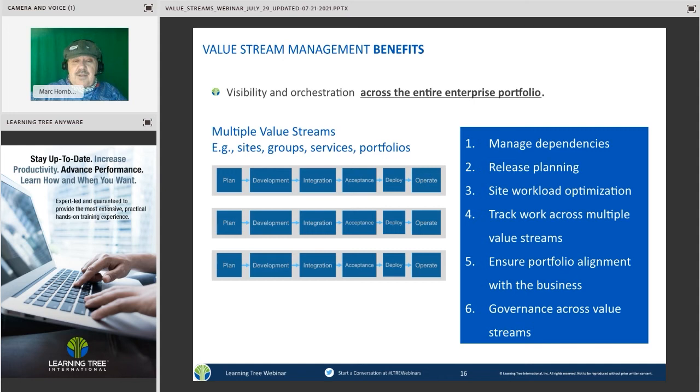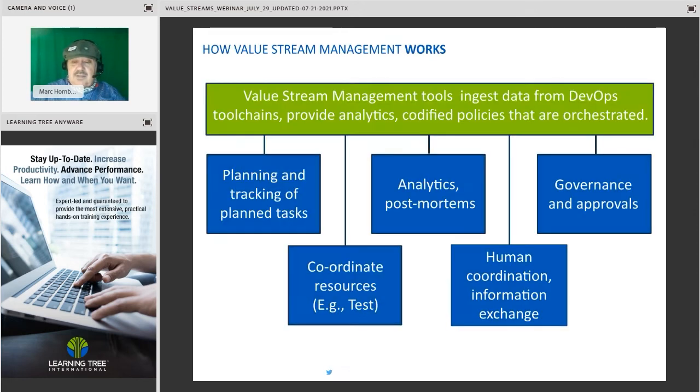It has applications even if you only have one, but where it becomes really valuable is when you've got multiple. So: managing dependencies between pipelines, release planning when you've got multiple pipelines involved, site workload optimization where you're optimizing resources across an entire site or a whole application or product, tracking work across the value streams, assuring alignment within the business with different policies, and governance across an entire set of value streams. So you can see the big picture benefits of managing at this level.